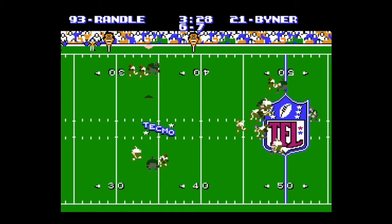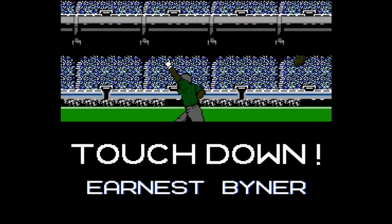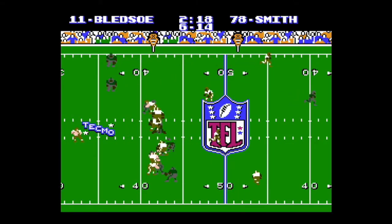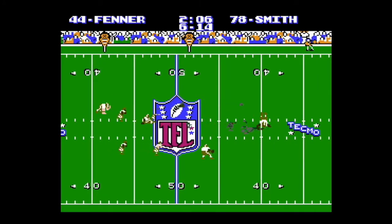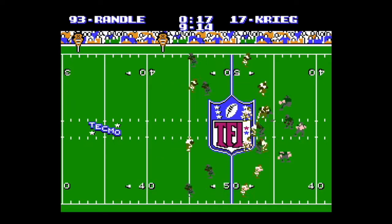Next drive for Dave Craig, he throws it deep to Ernest Byner, who just came off of injury, and he's got the touchdown, 14-6. Drew Bledsoe, play action fake, he throws it to Derek Fenner, which is the check down over the middle to around the 40-yard line, and the field goal this time is made by Mike Kofor. It's a 5-point ball game.